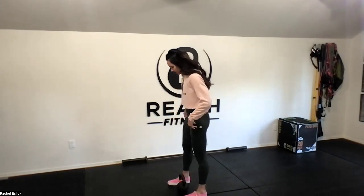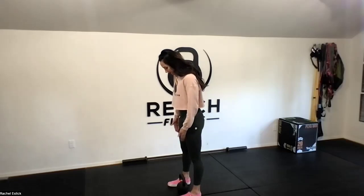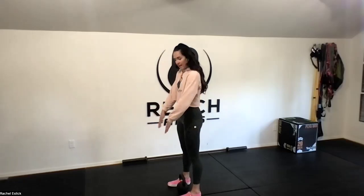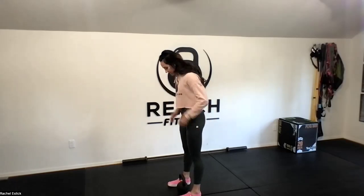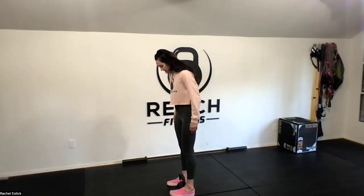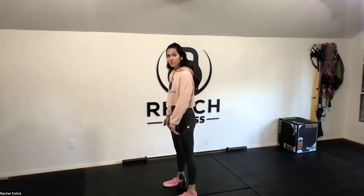When we start our deadlift, we want our kettlebell in between our feet. So I'm setting up. If you look down, you should see the letter H with your feet. And then that kettlebell is in the middle. The handle is going horizontal. And the ball of the kettlebell is kind of right by the arches of your feet, or maybe even your ankles.